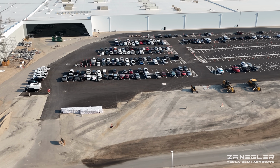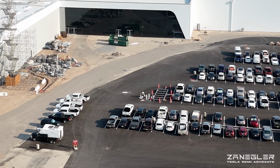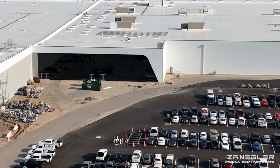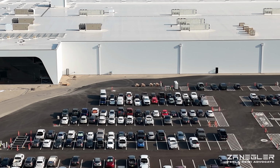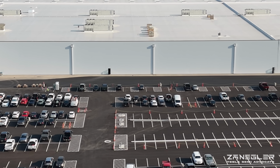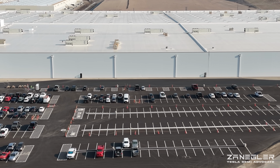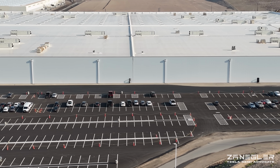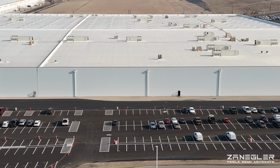In the interim, we'll do an assessment and a review of what's going on at the Tesla Semi Gigafactory, Giga Semi, as I've affectionately named it. And this parking lot is fairly new. It's been striped and is now being used. And one interesting thing I would like to point out is that the number of chillers or AC units on the top of this building are appropriate for a normal factory.